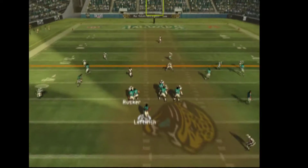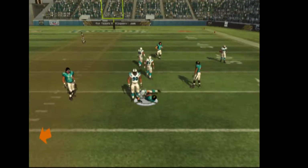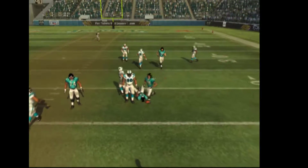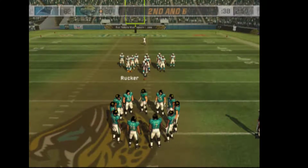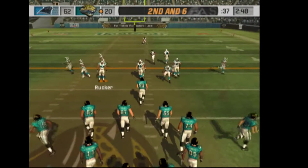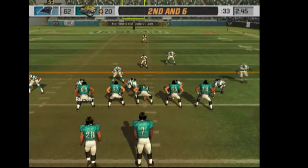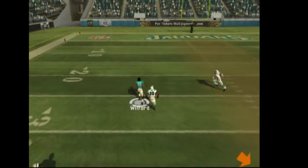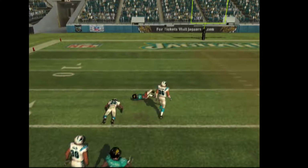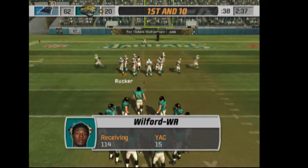Leftwich will work out of the shotgun. The blitz is on. He finds his man. Morgan is there on the stop at the 39. This defense might work. Carolina comes out in their nickel package. Throws it, and he makes the grab. Gamble is there for the tackle at the 18-yard line. This is a good one to call.